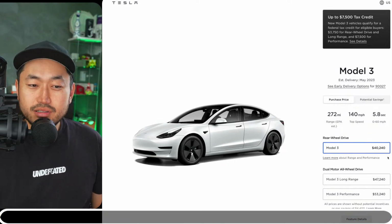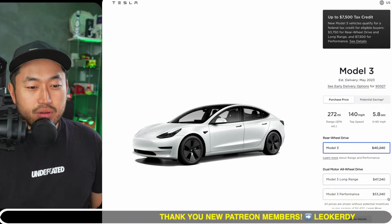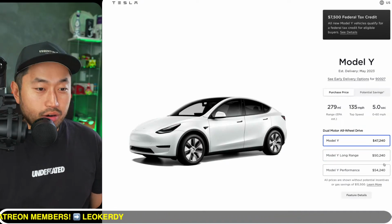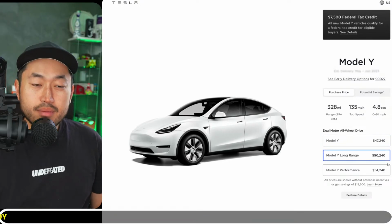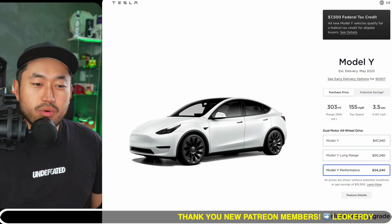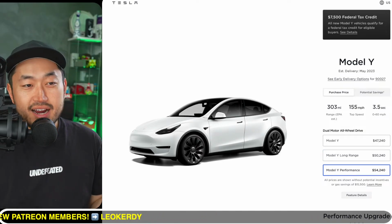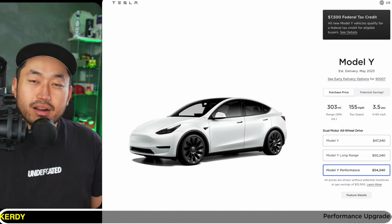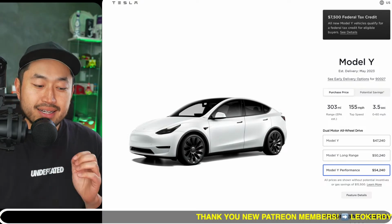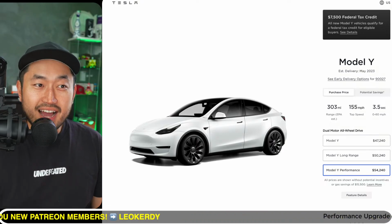But we've got $47,240 for a Model 3 long range that just got recently introduced, and Model 3 performance at $53,240. Model Y, we've got Model Y all-wheel drive standard range at $47,240. Model Y long range, what I kind of recommend, maybe $50,240, and the Model Y performance at a staggering $54,240. But the shining thing with the Model Y is that all of these vehicles in trims for the Model Y variant qualify for the full $7,500 federal tax credit. So super nice.